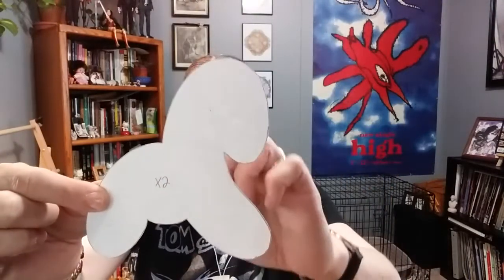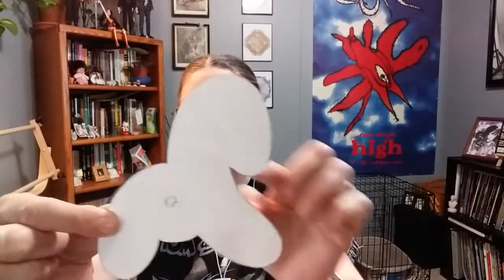So this right here is the pattern for his body. It's really easy: a couple ovals, a circle, and then just add some legs and shape it a little bit.